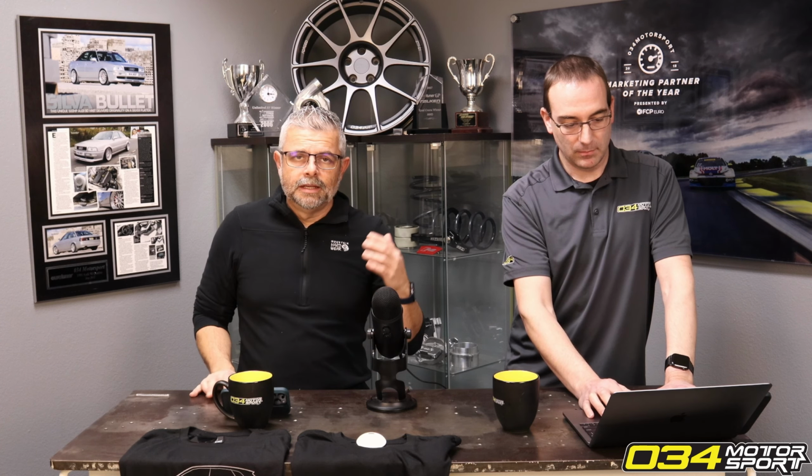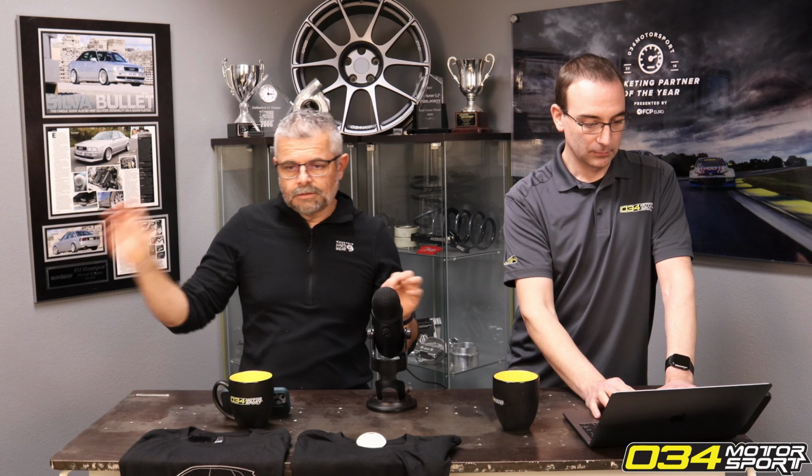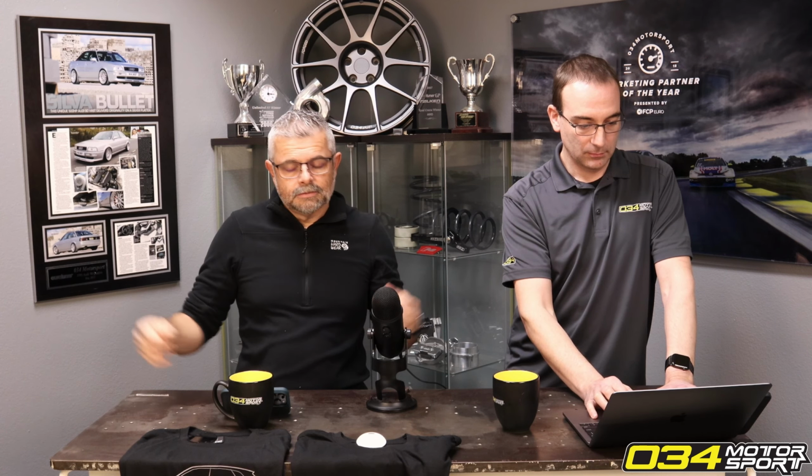So these kinds of rules of thumb or broad-based generalizations about single versus twin, they're just not helpful. You could take two different applications. Twin turbos would be better in one, single turbo would be better in the other. Why? Well, because of air in and air out of the motor and how it's controlled and managed. So, I mean, this is all assuming that turbo design and technologies are equivalent.